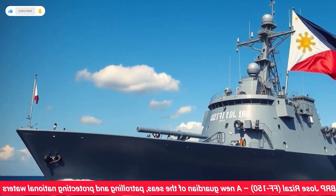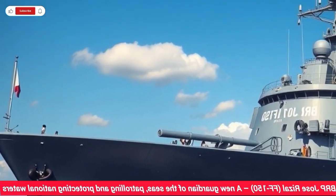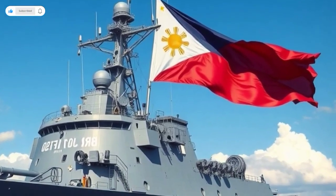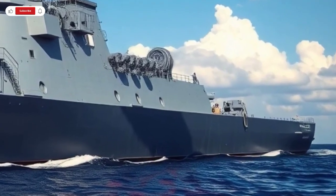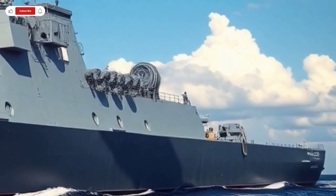The BRP Jose Rizal FF-150 represents a defining milestone in the history of the Philippine Navy, as it is the first guided missile frigate commissioned into the service and also the lead ship of her class. Named after the Philippine national hero, Dr. Jose Rizal, the ship reflects both a sense of national pride and a leap forward into modern naval warfare capabilities.